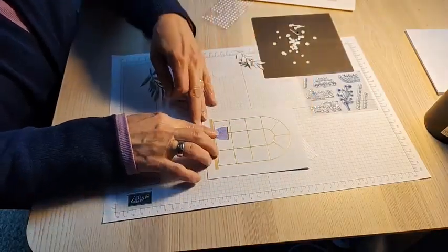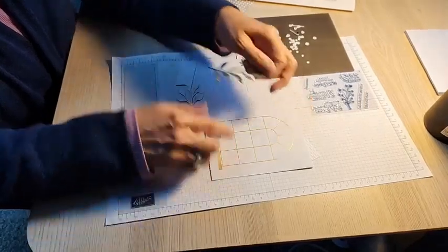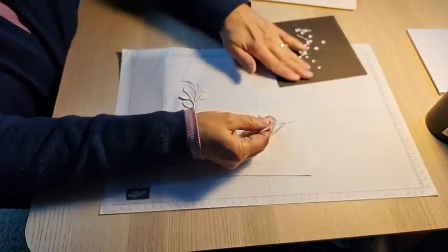So I'm going to put this purple vase right on this shelf. I know I want this to come down just below this line here. So I'm going to put my, let's get that out of the way.